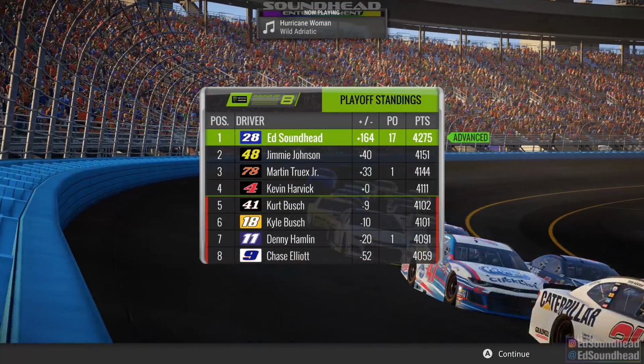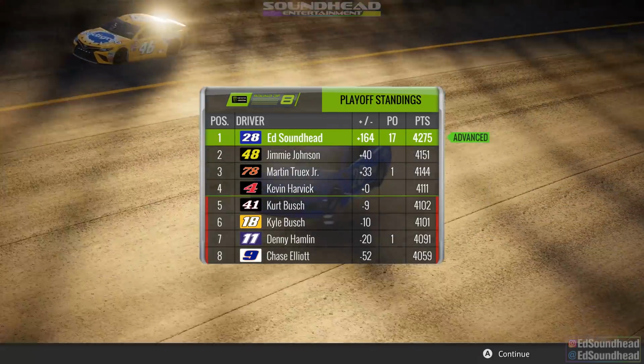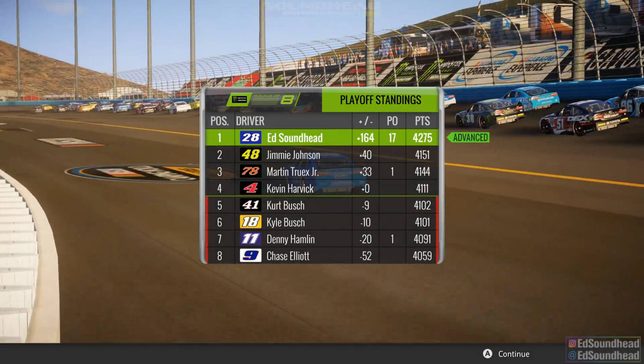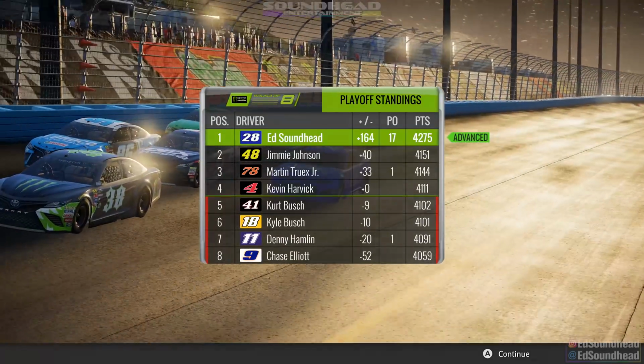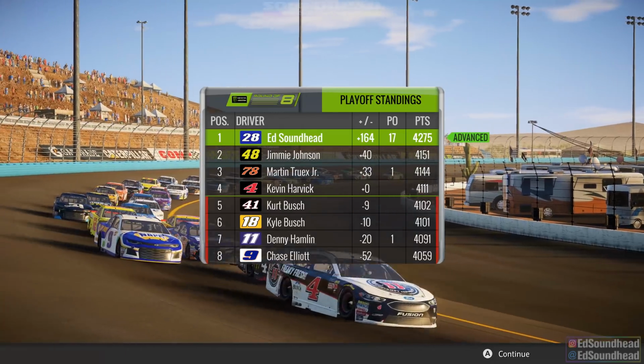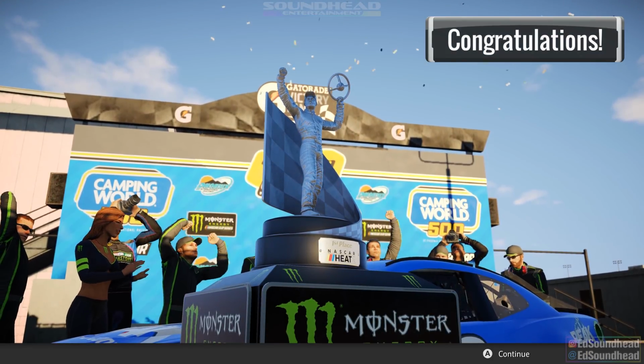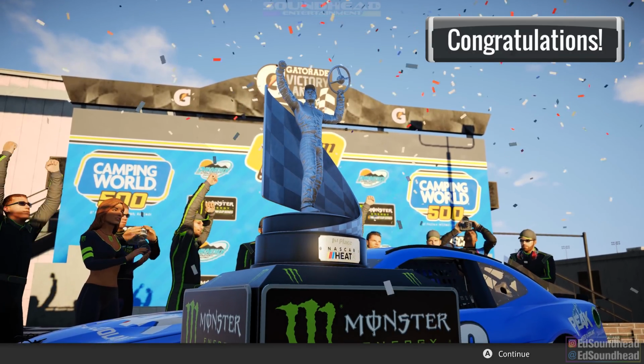And now we see our final 4. So Kurt Busch, Kyle Busch, Denny Hamlin, and Chase Elliott are all eliminated from the playoffs, and that means that when we go into Homestead, we'll have to battle Jimmy Johnson, Martin Truex Jr., and Kevin Harvick for the Final Four. So that's a pretty stacked Final Four right there.